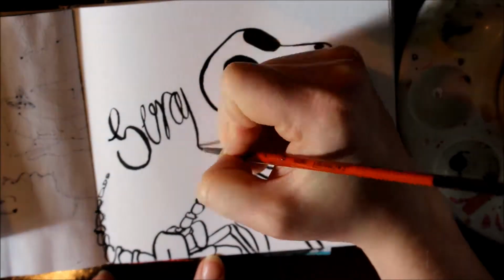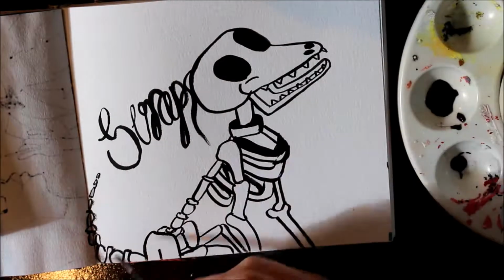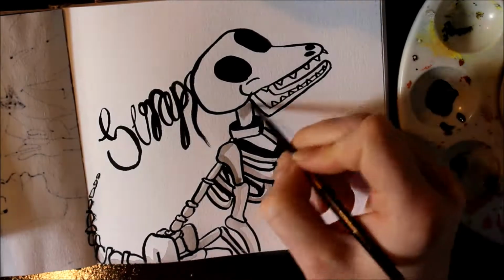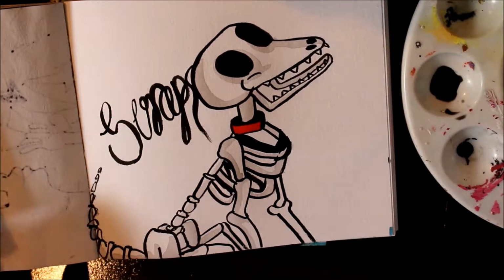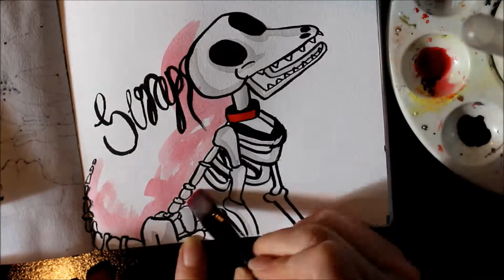And I think he turned out really, really cute. I definitely didn't leave myself enough room to do his name, but that's okay. I think he still turned out really, really well, and it was really simple. It was a little bit rushed as I didn't have a lot of time for this piece, but I think it's still turned out really cute.